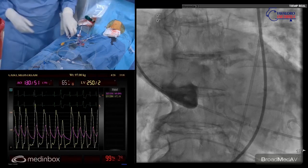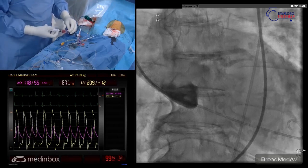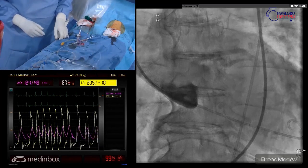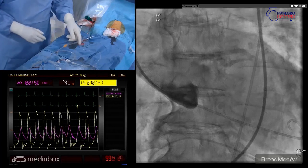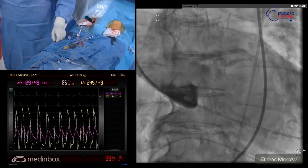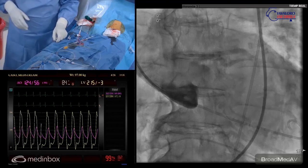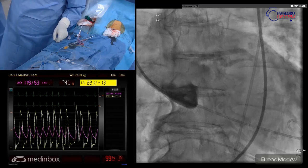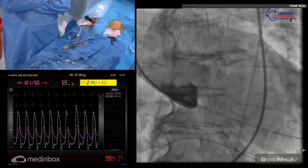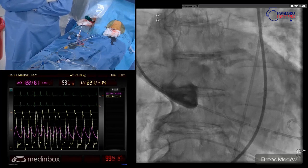What about your sealing, Fernando? I know you use only one ProGlide in most of the cases. Tell us about your experience. In the last, I would say, probably 5 years, we have been using only one ProGlide in every case, regardless of the size of the introducer. And we are very happy with that strategy. Of course, it's less expensive, first of all. Secondly, we believe that we have fewer complications. Sometimes with two ProGlides, we found femoral stenosis. So using one ProGlide, it is very rare to have any stenosis. So one ProGlide, but it has to be ultrasound-guided femoral puncture.